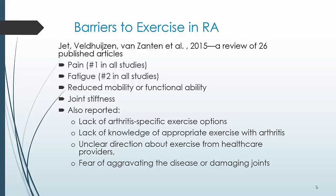So this group did a review, a large review of 26 articles looking at this. What are the barriers, and I'll get to the facilitators of exercise in a group of RA patients. In all of the studies, pain was listed number one, or perceived pain. Fatigue, reduced mobility, and functional ability was also a biggie, joint stiffness, etc. Also, and this wasn't in all of the studies, but in various ones, patients just didn't know what to do. You know, I have arthritis, what should I do to exercise, what's safe for me, and so forth. Unclear direction, maybe from healthcare personnel, and that's our fault. We need to be actively helping you figure out what to do exercise-wise with your arthritis, and then fear of doing harm, making it worse.